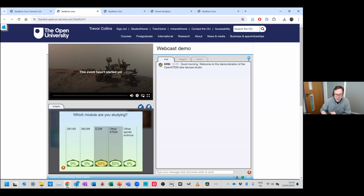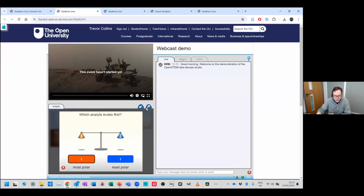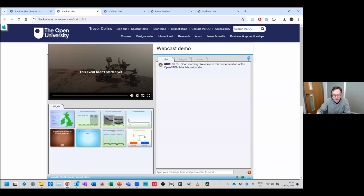There are also examples here where we have things like the multiple choice, where we're asking people which modules they're studying, and they can choose from that. They can change their mind. It doesn't matter. And as whoever responds, the overall results are summarized here. There's the balance widget, just to explain a couple of choices on these things and the animation effects. So you see here, very straightforward in terms of interaction.